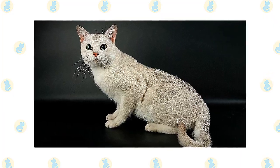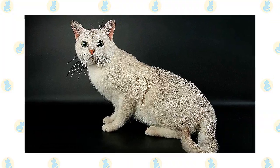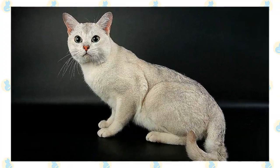The expressive eyes may be any color from gold through to green. The coat is short and close-lying with a pale undercoat and even tipping, darker color at the tip of the hairs, over the rest of the body and a distinct M marking on the forehead.